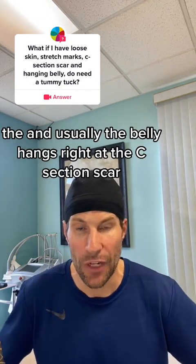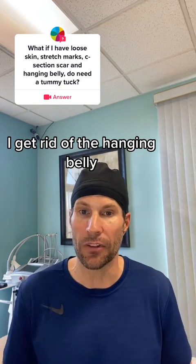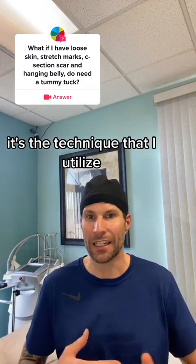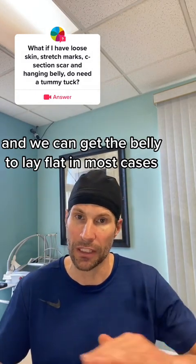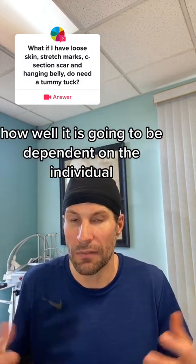And usually the belly hangs right at the C-section scar. So again, that's my mastery. That's my thing. I get rid of the hanging belly. So even if you have the C-section scar, that's not really an issue. The technique that I utilize breaks that stuff up really nicely, and we can get the belly to lay flat in most cases. And the skin does tighten up. How well is just going to be dependent on the individual.